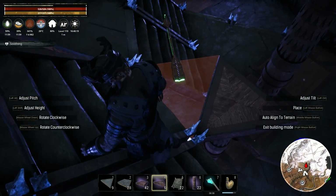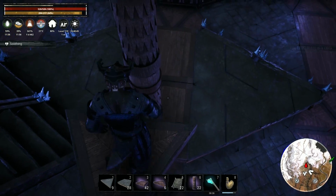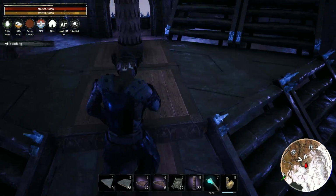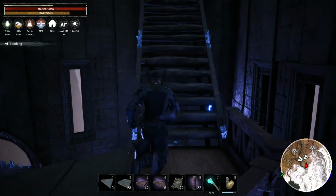Oh, it won't place. Place! Why do you hate me, game? Anyway, so we could come down like that, and then we just have a single stairway here that would come down through the center. I don't know if I like that. I don't think I really like that look. I feel like this is a little bit better.